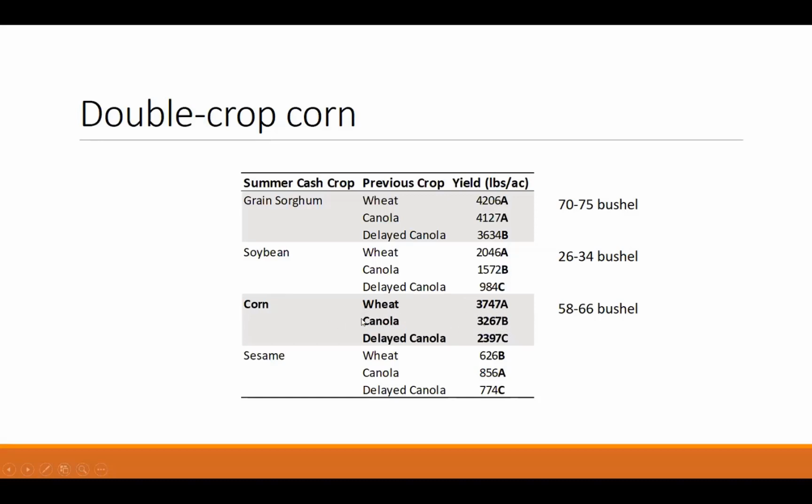But also, when you're talking about double crop corn, you almost need a residue. You almost need something there to hold in some of that late season moisture as it's getting up and going before we can rely on those August and September rains. When we look at an average of the bushels produced throughout the trial, grain sorghum produced about 70 to 75 bushels. It's great in this trial. Soybean across the years produced 26 to 34 bushels. That's fantastic in the double crop system. And then our corn was around 58 to 65 bushels.